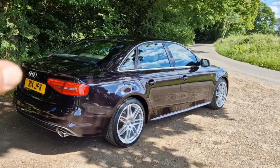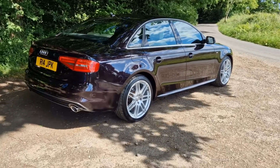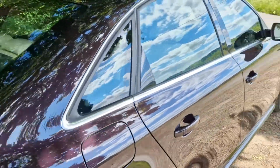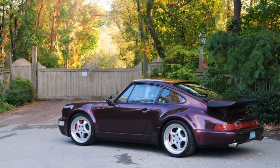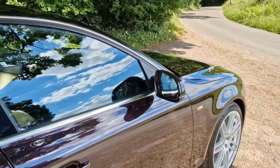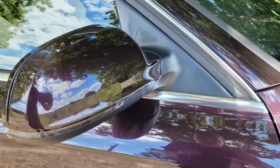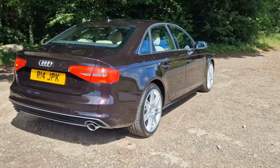The particular colour on this car is actually a Porsche paint. It's called Amethyst, which is this absolutely stunning purple colour. You see it on quite a few of the old school Porsche Turbos and things like that, but the colour is absolutely incredible. On darker days the car almost looks black, but when you've got a beautiful sunny day like this you get to really see the purple coming through. The paintwork is absolutely beautiful and has been extremely well cared for and kept as well.